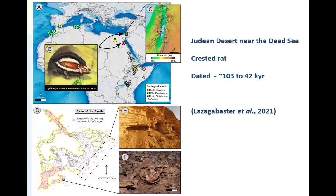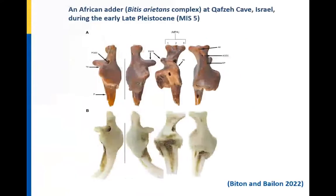And the same happened with material from a study that was done on the snakes from Kazde Cave.